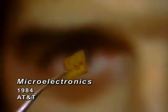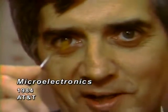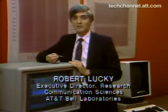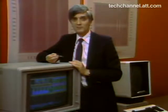Welcome to the world of microelectronics. It's a world of miniatures, where a high-powered computer like this can be the size of a dime. Since the invention of the transistor in 1947 at AT&T Bell Laboratories, scientists have made spectacular progress in designing ever smaller and faster electronic circuits.